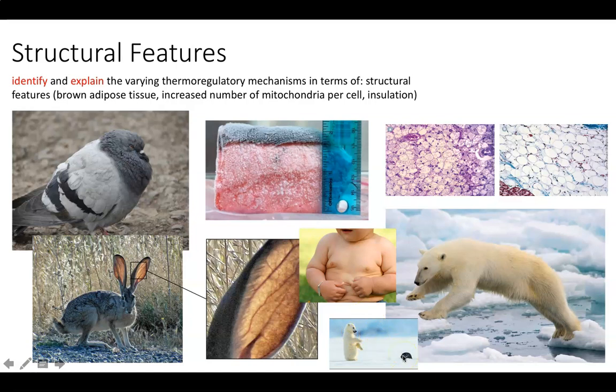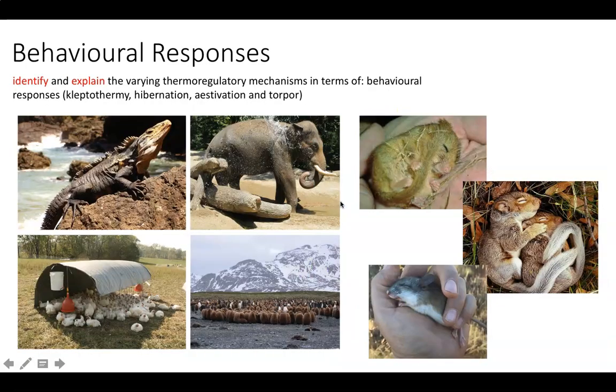It's pretty cute. So these are structural adaptations that help an organism to survive. We've spoken about brown adipose tissue, talked about packed with mitochondria, generate heat, and basically just insulation in general. So if we keep going on, instead of talking about structural adaptations now, we're going to talk about behavior responses. So these are things that an organism chooses to do to stay alive, to stay well.